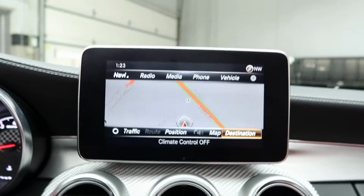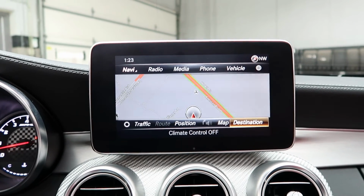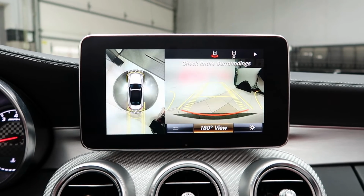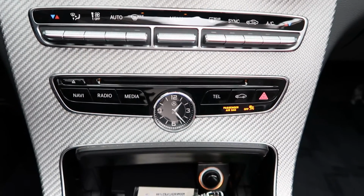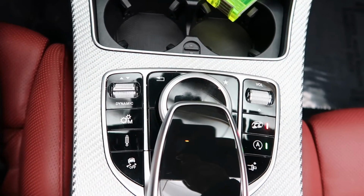This one does come with navigation, also advanced parking assistance with a surround view backup camera with front and rear sensors, Parktronic, navigation, dual climate controls, hard keys for a media display, cup holders, dynamic selects for different driving patterns.